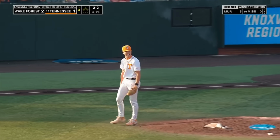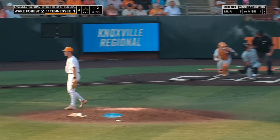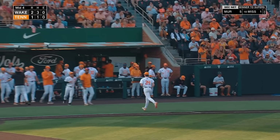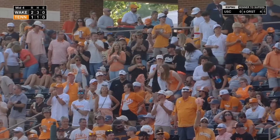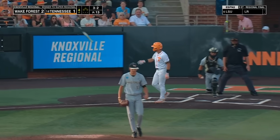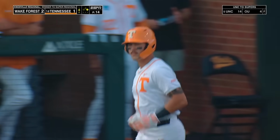Strike 3 called on Wentz, and there's 1 away. Hawk chases and strikes out. Braden Krenzel fired up. Bookends a 1-2-3-4 with a couple of Ks. He's done a lot of things right on the field, but he's one of the real heartbeats of this team in the clubhouse and off the field.